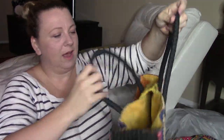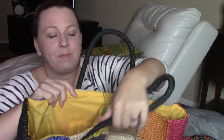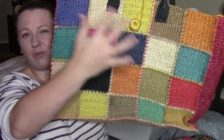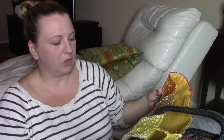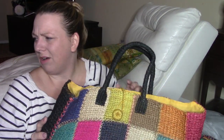I love it. The inside is clean. It's yellow cloth on the inside. But yeah, I thought it was gorgeous. I love patchwork looking stuff like that, or loomy looking stuff. I don't know what you want to call it, but as soon as I saw it, I was like, okay, kitty, calm down. My cat's going nuts. Okay, so that was the haul.